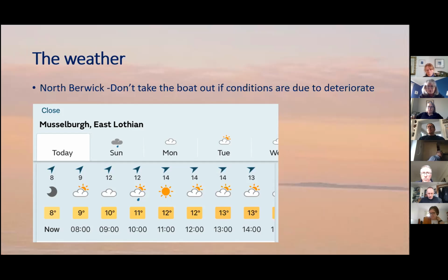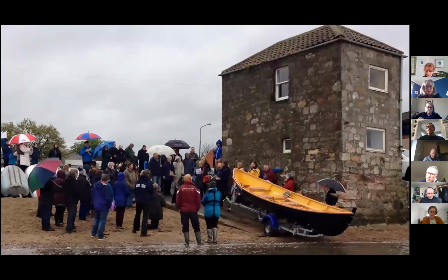We probably get a bit more leeway than North Berwick because we're further into the Forth, and also because we've got the harbour to come back to, which really protects us when we're landing. But you need to just be aware of what's going to happen. Right, does anyone want to say anything about any of that?